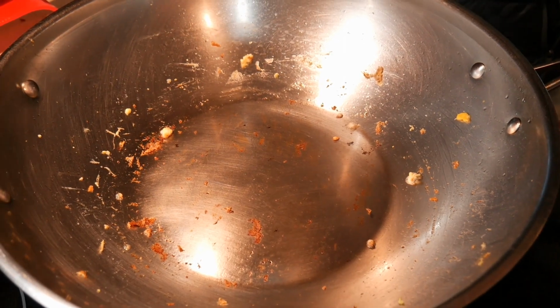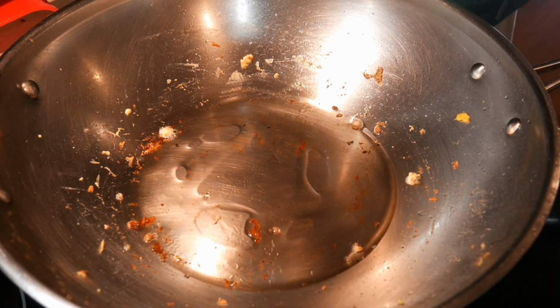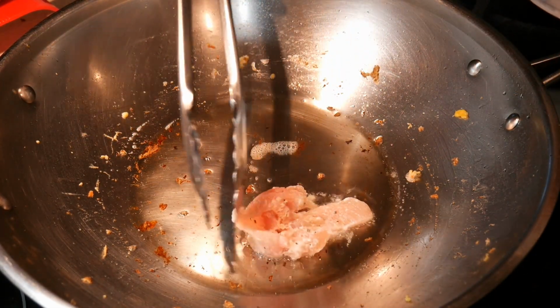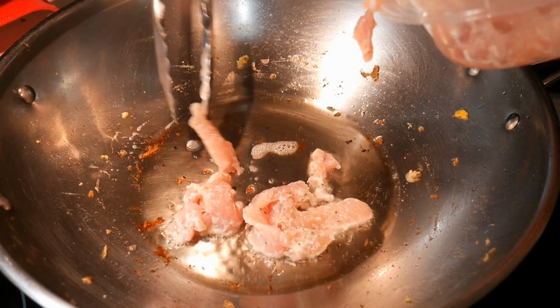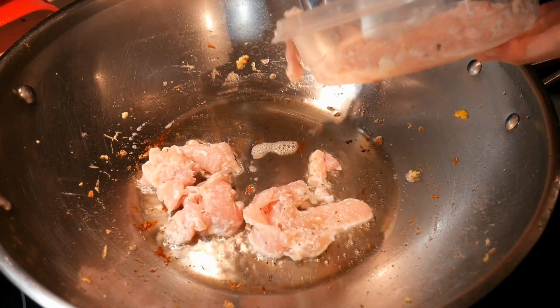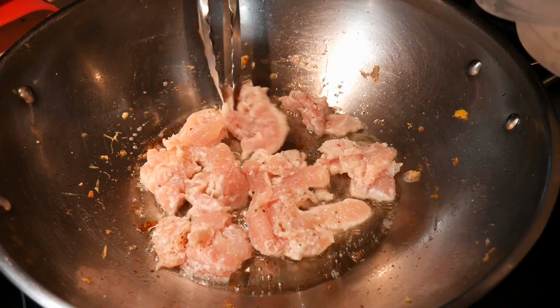To cook this chicken dish, I'm going to first cook the chicken by using a shallow frying technique. It is important to cook the chicken first because the frozen vegetable is already cooked. All you have to do is mix it with the chicken. In this demonstration, I have cooked the chicken in advance with cornstarch to give it a crispy texture.